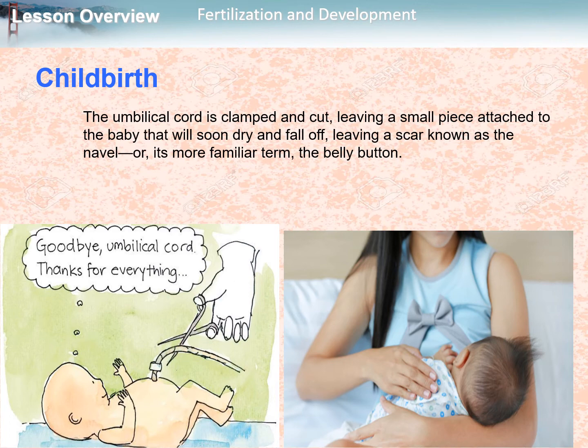Within a few hours after birth, the pituitary hormone prolactin stimulates the production of milk in the mother's breasts. The nutrients present in that milk contain everything the baby needs for growth and development during the first few months of life.